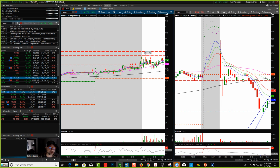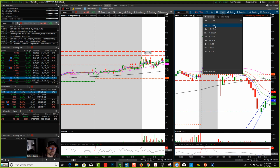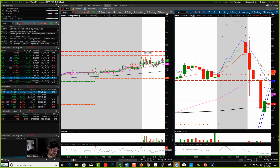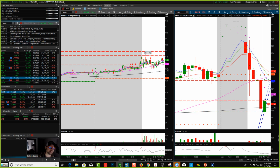Let's take a look at CRHRS. To show you guys right now, the 5-minute candle has formed. So now it's again a little bit bigger than I want that candle to be at this moment. So now 11.93 down to 11.78. That's a 15-cent candle. Can you make 30 cents?